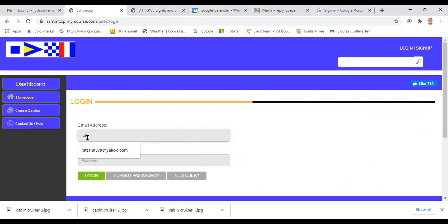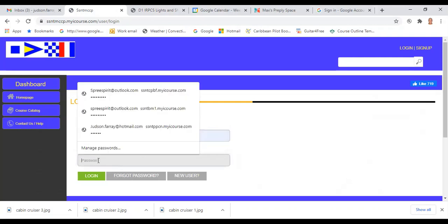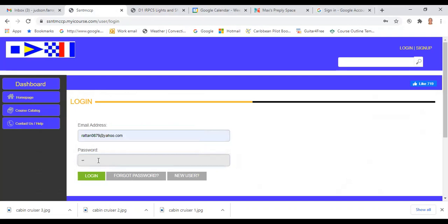I'm not going to boast how I'm using it so much. I'm remembering it and I'm putting in the wrong thing. Right, so there you are. Right, because I used it before. Your password, like I said, is welcome. W-E-L-C-O-M-E. No capitals or nothing. Click on login.